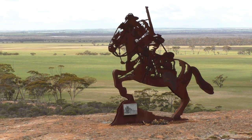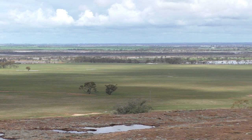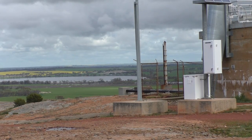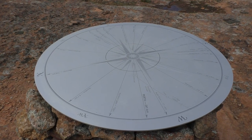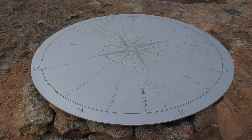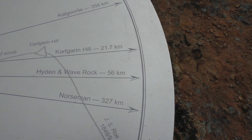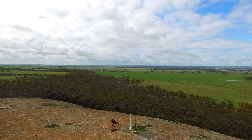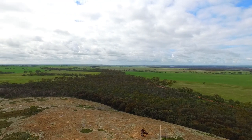About 12 kilometres southeast of Kondinin is Yurikine Rock. This place is well known locally for wildflowers. Not really sure if there's much here at the moment because I think we are a little bit early in the season. We've been told that there's some wildflowers on the walk trails around the rock, so we're going to head down there in a minute and have a look, but we just came up on top for lunch.